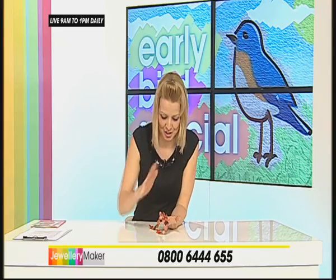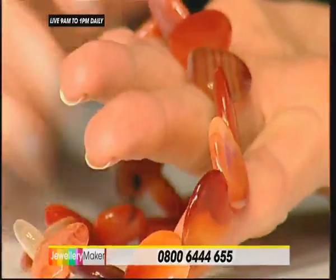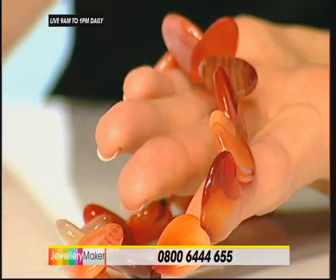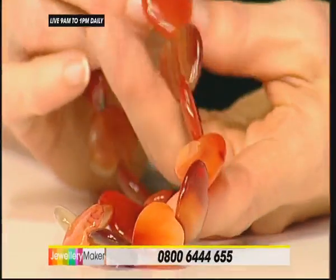Really beautiful heart shape, smooth to touch. But the nicest thing about it is it's totally individual. Every single stone is offering you something of a unique quality. The depth of those reds, those lovely warm tones.